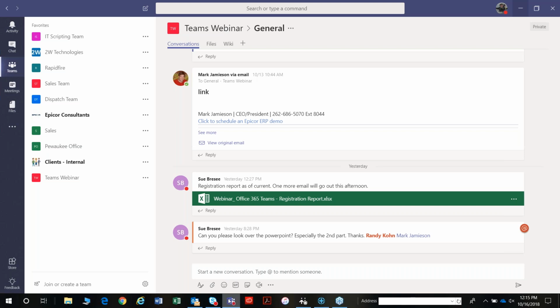And doing it collaboratively. That's what you're going to find out. That's a huge word within Office 365 or Microsoft 365. Collaboration is the key, and it makes things much easier. And as Mark was saying, you don't have to worry about revisions because it's always live as you're working on it.